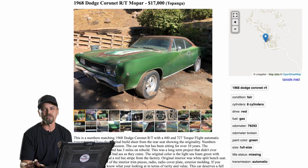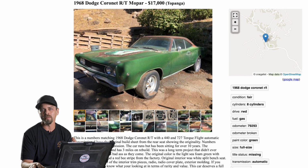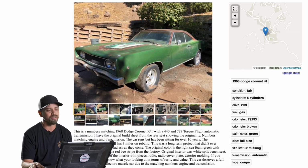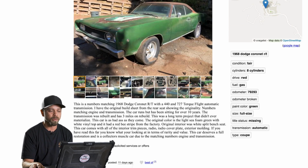They're kind of divided into two camps. One of them is like, it better be all original, numbers matching. And the other guys are like, I want to drive the car. If it wasn't that highly optioned, build it how you want. So you gotta be careful, because sometimes these guys won't sell you a car if they think you're gonna destroy it in their eyes, you know, by resto-modding it. So something to keep in mind, especially in the Mopar camp.